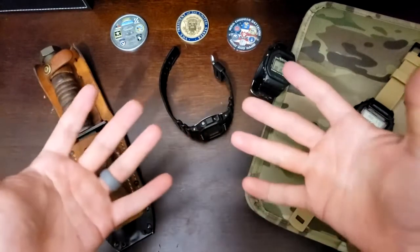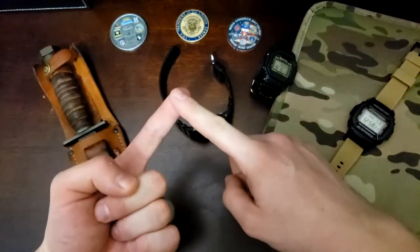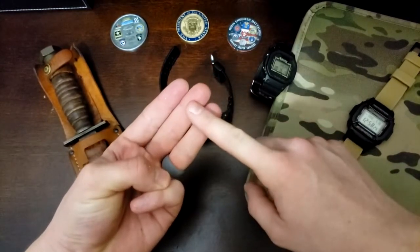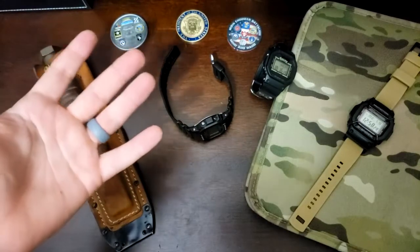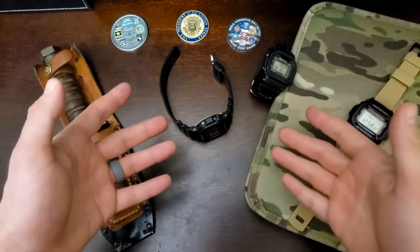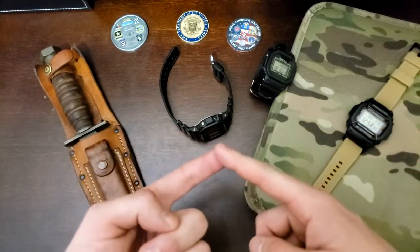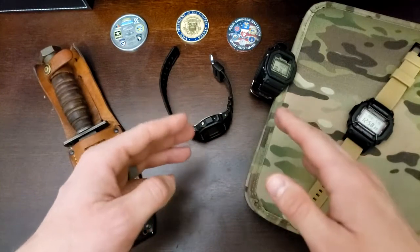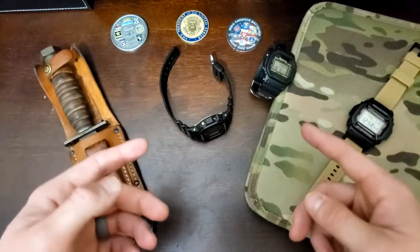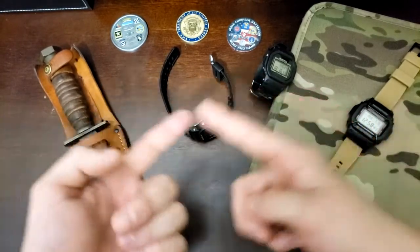So, what are my three criteria? It needs to be legible, durable, and cheap. Now, what do all those things mean when it comes to your timepiece? Well, for one, legibility: you need to be able to see it anytime, regardless of the light level. And you need to be able to read it quickly, which might come down to your training with the kit.